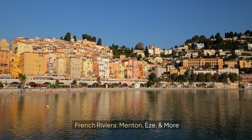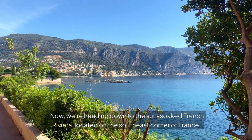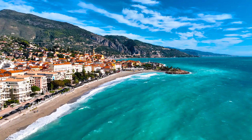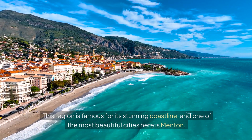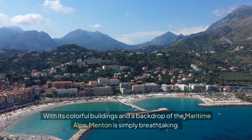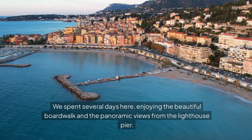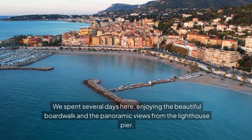French Riviera, Menton, Eze, and more. Now, we're heading down to the sun-soaked French Riviera, located on the southeast corner of France. This region is famous for its stunning coastline, and one of the most beautiful cities here is Menton. With its colorful buildings and a backdrop of the maritime Alps, Menton is simply breathtaking. We spent several days here, enjoying the beautiful boardwalk and the panoramic views from the lighthouse pier.